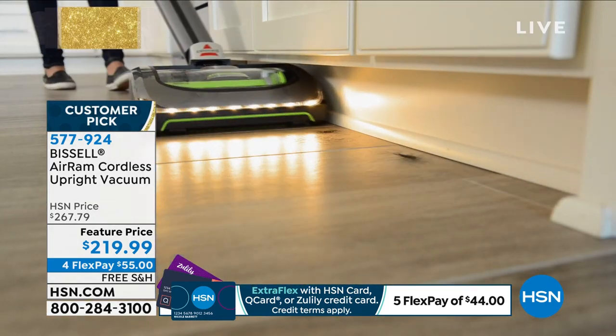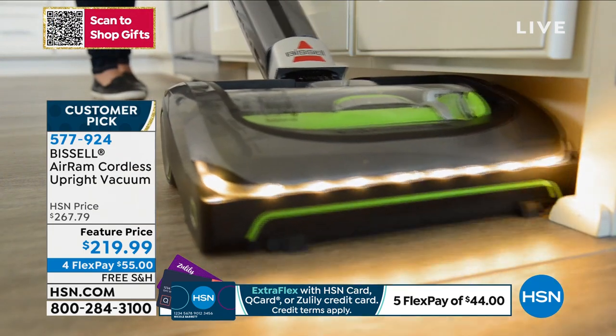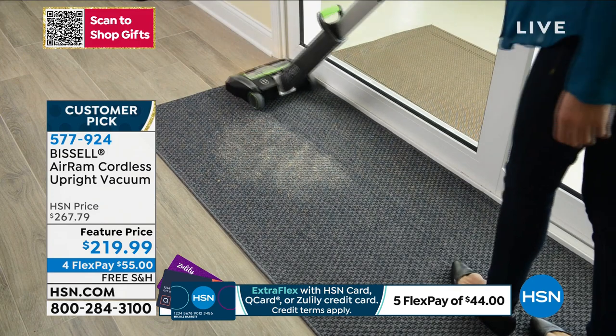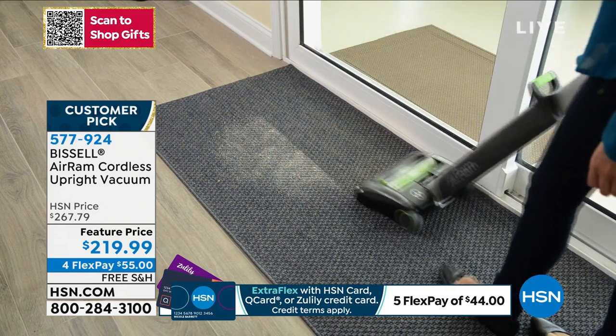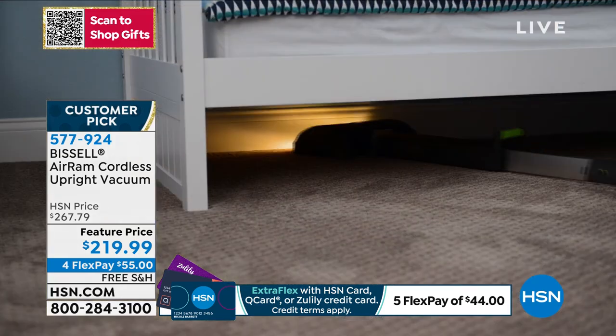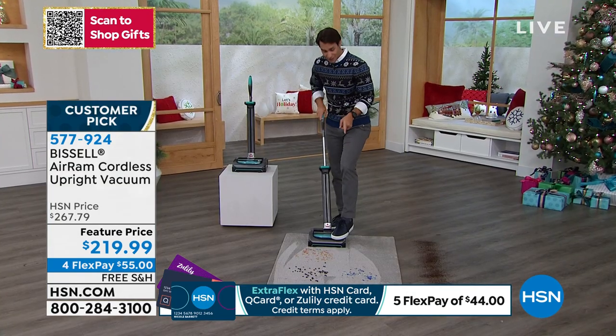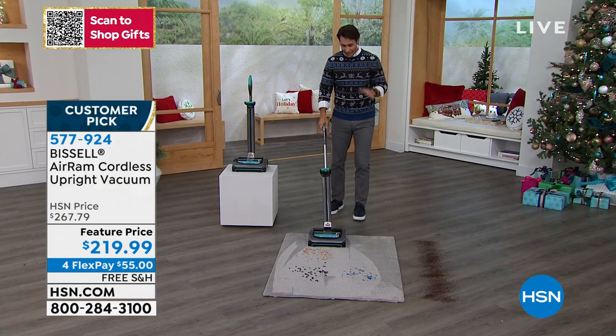So maybe this is a gift for someone who just moved into a new home, a great housewarming gift, or someone in an apartment who doesn't have a lot of space to store a big, heavy vacuum and doesn't want to deal with it. This would be perfect for that. Or even a dorm room, underneath furniture. Did you see that? I love that aspect of it.